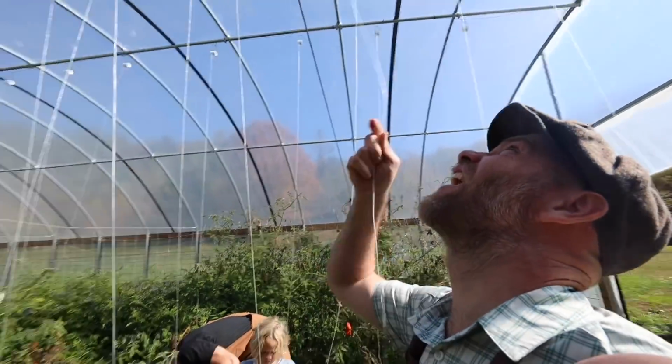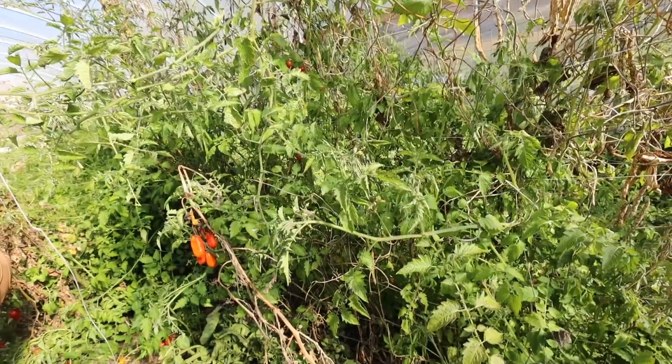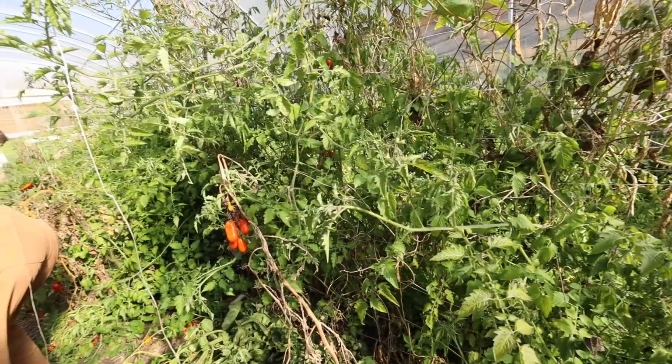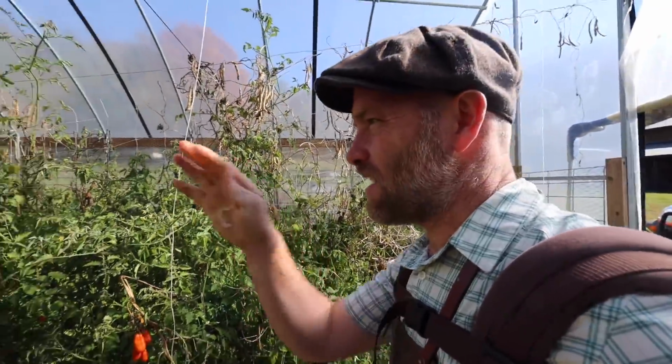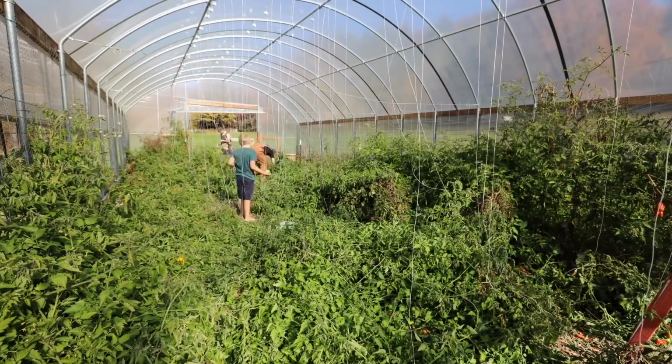We can climb up there and just roll it up. We don't have to take these down because we can use them next year. And we kind of need to get the bean trellis down. We could get the tractor in and dump it right beside it. But it'd be better if we could get it out.